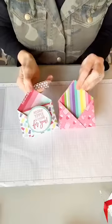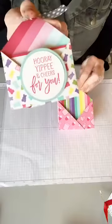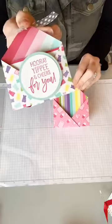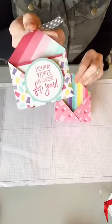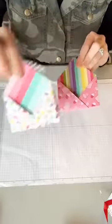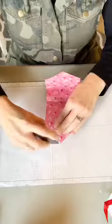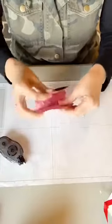This is using, it's got gummy bears on it. I love gummy bears. I love gummy bears so much, I usually have a huge bag of them in my studio at all times. And then, there you go. So let's, a little bit of adhesive to hold that there.